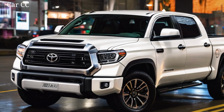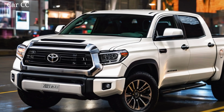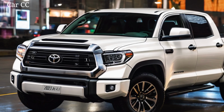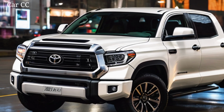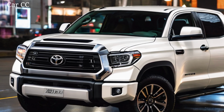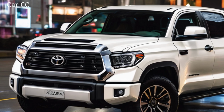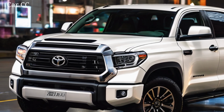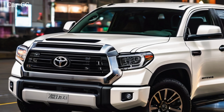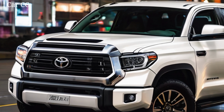But the Tundra hasn't forgotten its adventurous roots. There's ample storage space for your gear, including hidden compartments and fold-flat rear seats for maximum cargo capacity. And for those muddy boots? There's an optional water-resistant upholstery that takes workhorse to a whole new level. This interior is where practicality meets comfort, where you can plan your next off-road conquest or unwind after a long day's work, all in style.